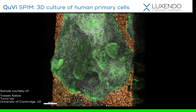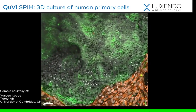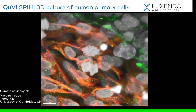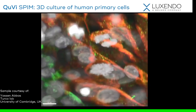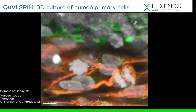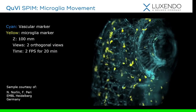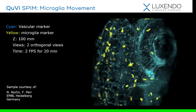To give you an idea of the very high resolution of the system, here we have a 3D culture of human primary cells, and we're zooming in to an extremely large image that we were able to slide scan and stitch together. And here we're just highlighting the very high resolution of the system and the ability to see details within the cell. And last but not least, some live cell imaging in a zebrafish brain. So here we're looking at microglia and tracking these microglia over time.